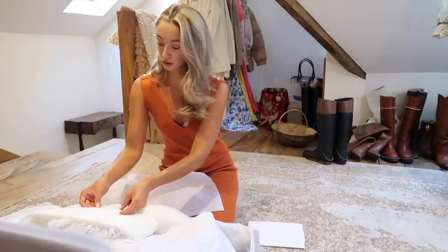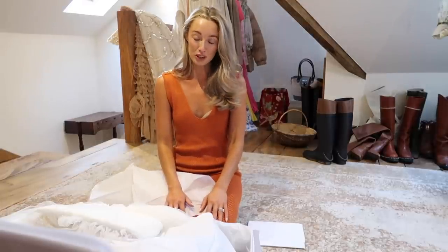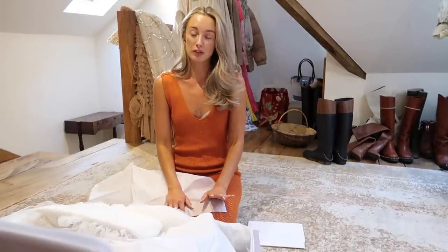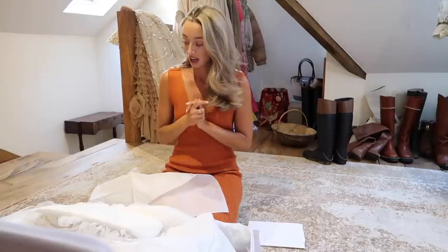It's so beautiful. Ooh, I've just actually been looking at wedding photo albums online. Let me know if you've got any recommendations for a fabric covered wedding photo album where they print the pictures inside. I found a couple, but let me know if you've got any recommendations.